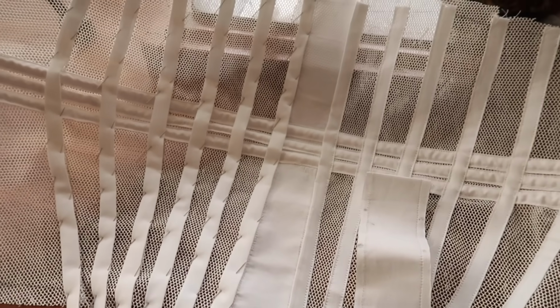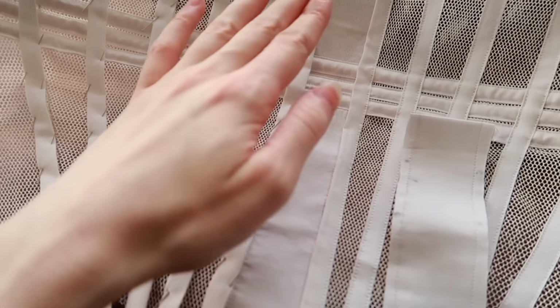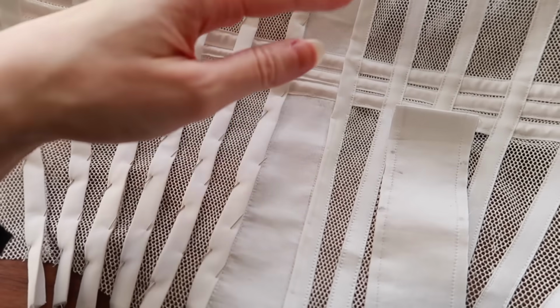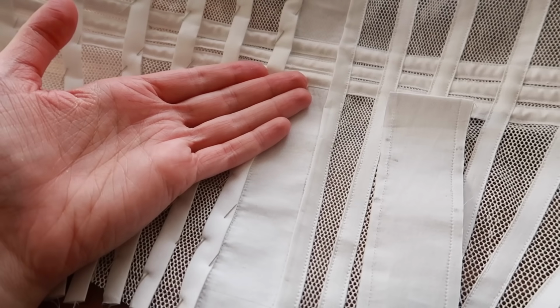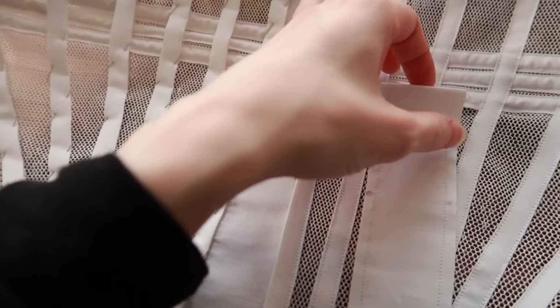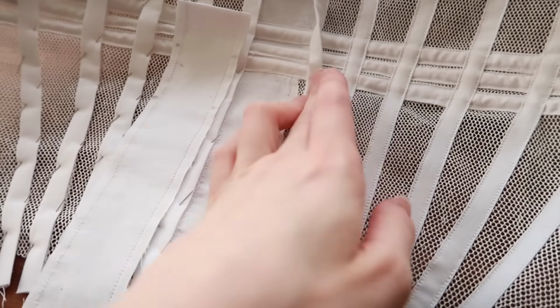Okay, so I got about yay far, as in this far, but then I very suddenly remembered that there's supposed to be this busk pocket, and if I sew down the boning channels, it's not going to make much sense to then stitch the busk pocket over top of the bone. So what I will not do is stitch down this side of the boning channel. I will pause for a second on this.